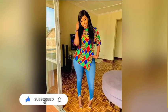Yes, now this one is a top for my very, very simple ladies. This is a top for you guys.